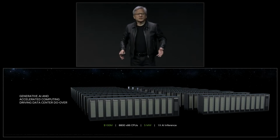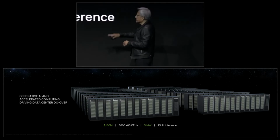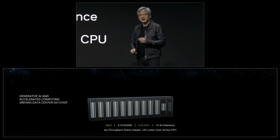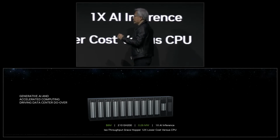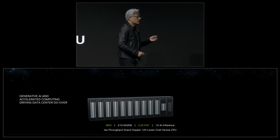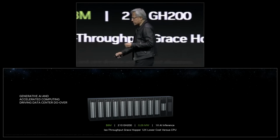Let's take a look at this again, and let's go through ISO workload. Suppose your intention was to provide a service, and that service has a certain number of users, so your workload is fairly well understood, plus or minus. With ISO workload, this 1x costs $100 million using general purpose computing, and using accelerated computing with Grace Hopper, it would only cost $8 million, and only 260, not megawatts, 0.26 megawatts, 260 kilowatts. So 20 times less power and 12 times less cost. This is the reason why accelerated computing is going to be the path forward, and this is the reason why the world's data centers are very quickly transitioning to accelerated computing.